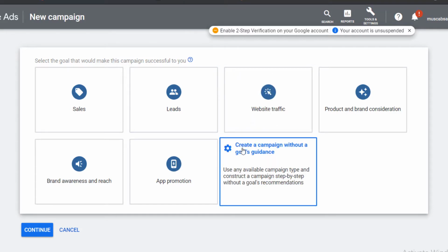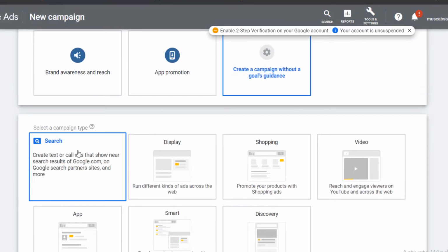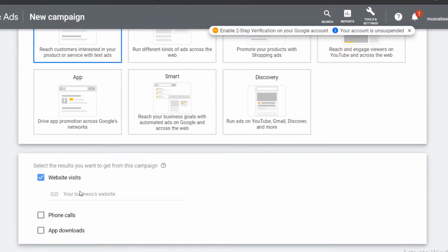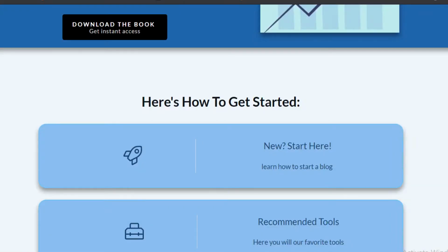They will give you either 150, or they will give you spend 25, get $75, which is going to be the basic start plan that you can start with, and you need to take advantage of that and never waste that money. All right, now you're going to click create a campaign without any guidance. You're going to click Search, and then once you click Search, you are going to click website visitors. I'm going to add my website in here pretty quick so that you get to know how this is going to work.